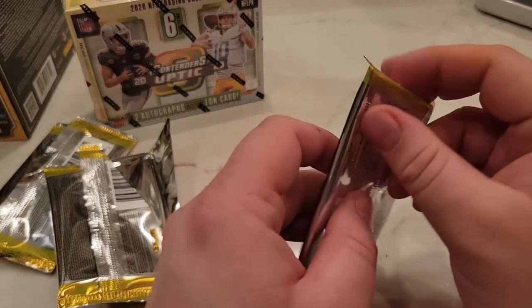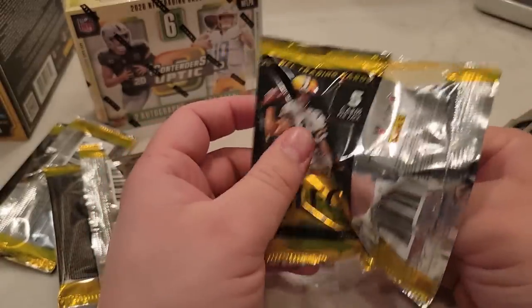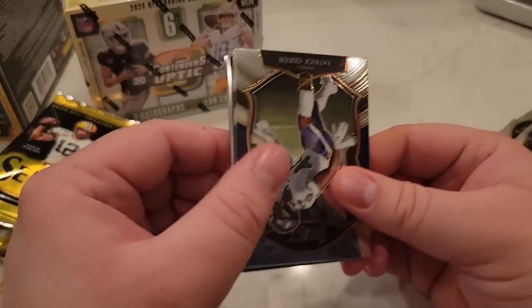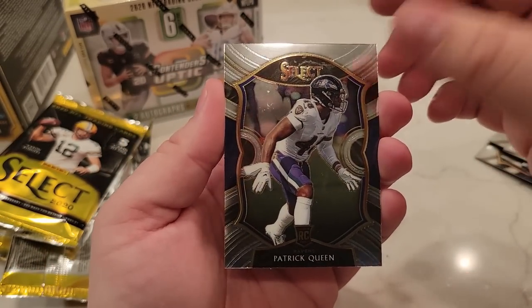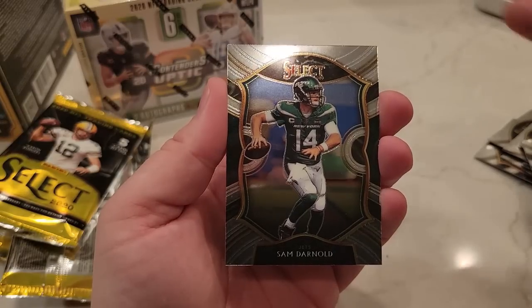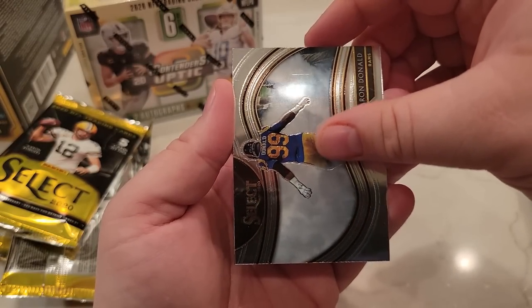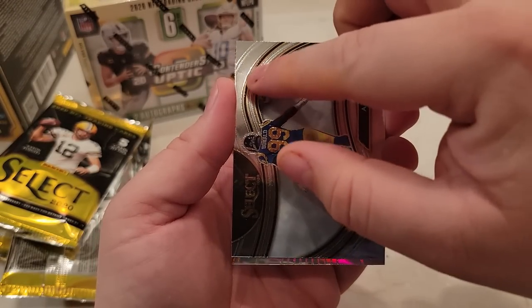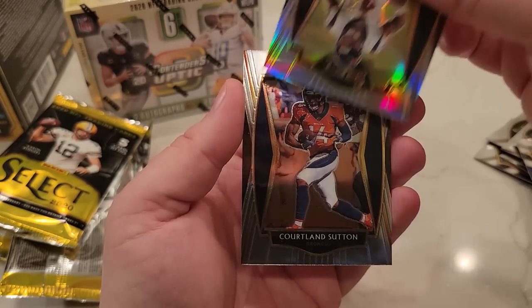All right, here we go. Last pack. Last pack right here, ladies and gentlemen. Here we go. Patrick Queen. Sam Darnold just got traded. And field level Sam Darnold. What is going on with this card up here? The silver. Oh. Just Deshaun Watson.